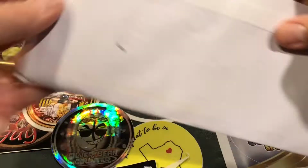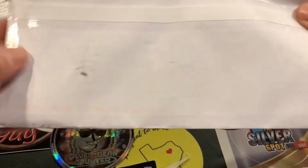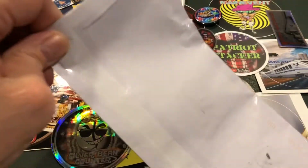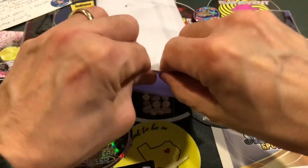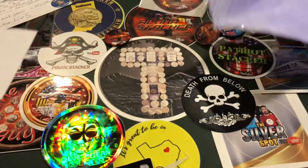Okay, here we go. Let's see. He taped it up really well, which makes sense considering the distance this package has traveled. Knife. That's better. I'm not the best and most efficient when it comes to opening packages. I can tell you that.